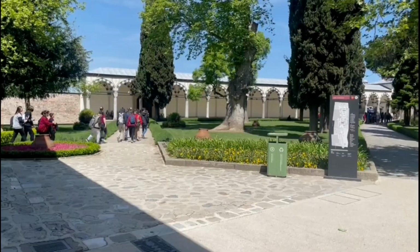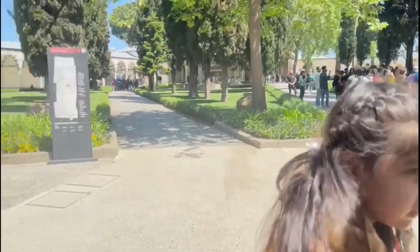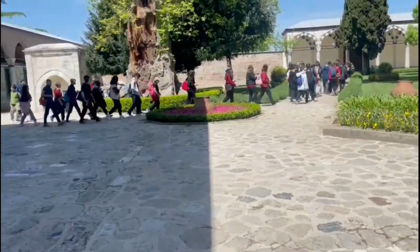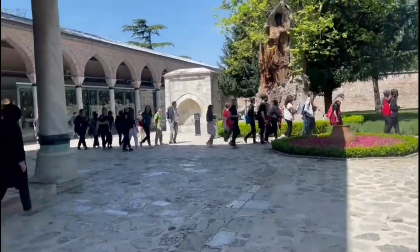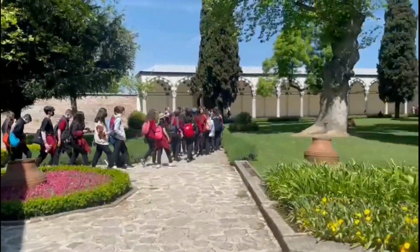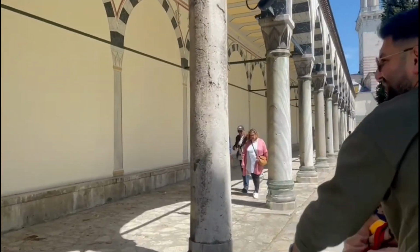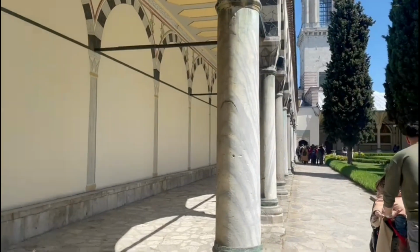So going on to this bit over here, there's a big courtyard, where on the left hand side you have the Harem, which we did visit first. Quick little history lesson on that I will give you. Where is Google? Let me open it.